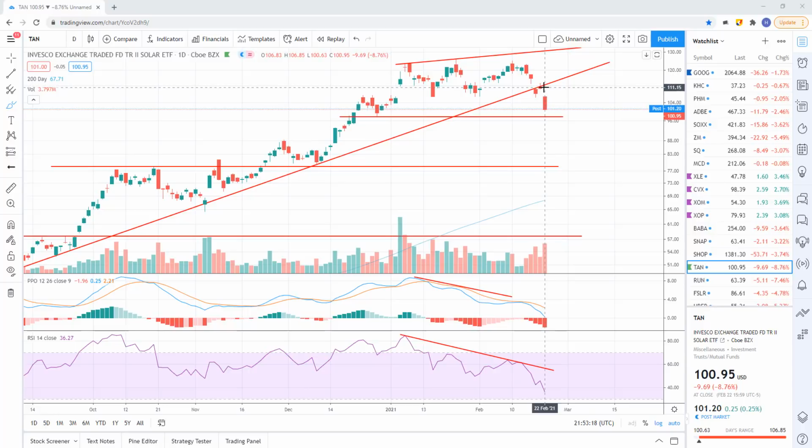If it's just hovering right there at the trend line, just barely below, that's not a sell signal. You need impulsive selling, gap downs, and no chance of recovery.